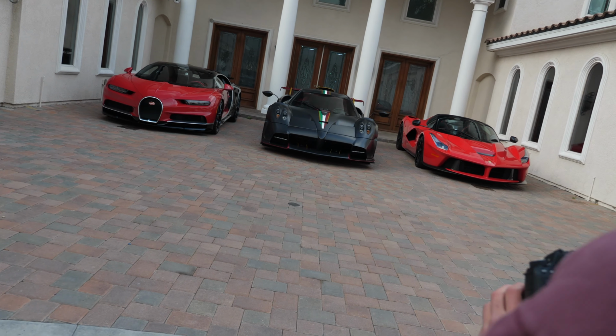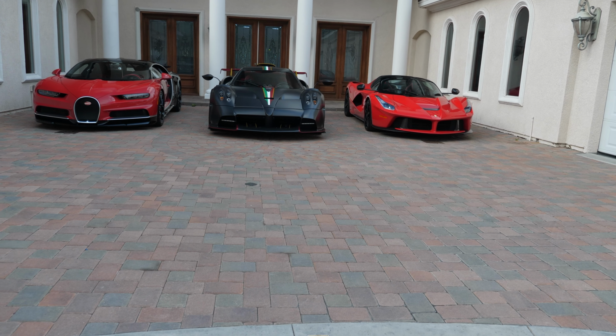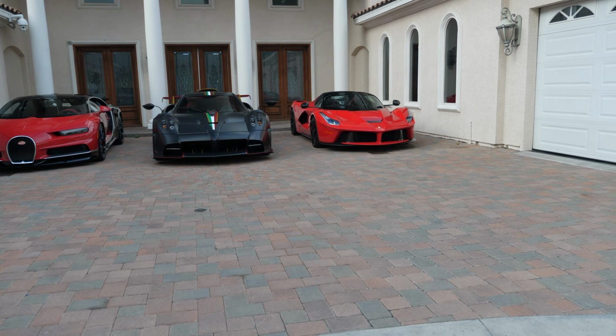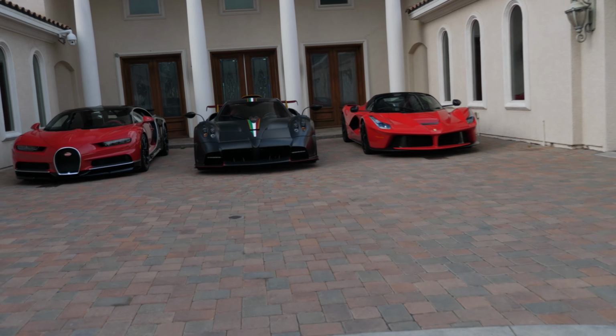Okay, Carson, which one would you take out of the three? How many other cars do I have in my garage? This is it. Only one car? Yeah, only one car. Chiron. The Chiron? Okay, what if you had 10 other cars? They weren't supercars though. No, they were supercars, but not hypercars. Nine Priuses. Imola, just because it's so rad, different, and unique.